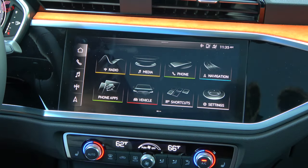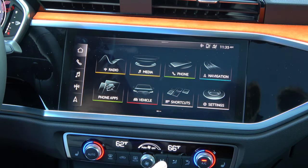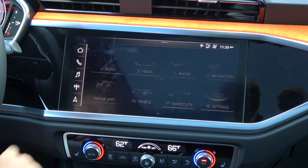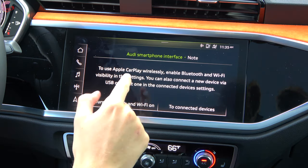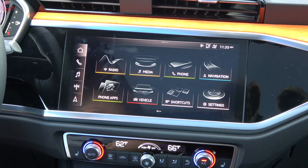And one of the other noteworthy things that separates the standard model with the smaller 8.8-inch display from this model with the larger display is in the phone apps. Now, every single model will come with Apple CarPlay and Android Auto, so that's not the difference. The difference is when you get this interface here, you have wireless Apple CarPlay. And that's definitely a standout feature since very few vehicles at any price point regardless have the wireless Apple CarPlay, so that's definitely a cool touch for this model. But other than that, everything is pretty much the same.